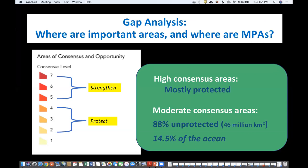Well, we can look at the consensus level. We have this area of high consensus, which means between 5 and 7 maps agree. Our results show that between 94 and 100% of this consensus level is actually already contained within current marine protected areas. So it's not the best opportunity in terms of creating more protected area, but we should really look at how well these areas are protected within those MPAs, because we can see that between 5 and 7 maps are agreeing that the area is important.